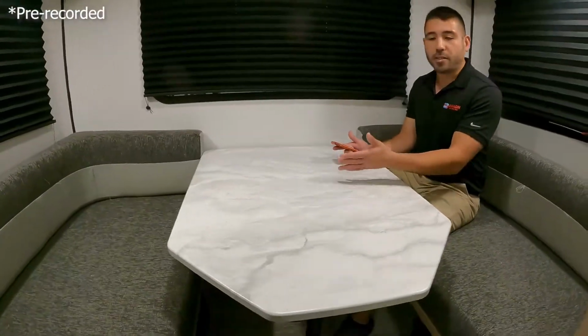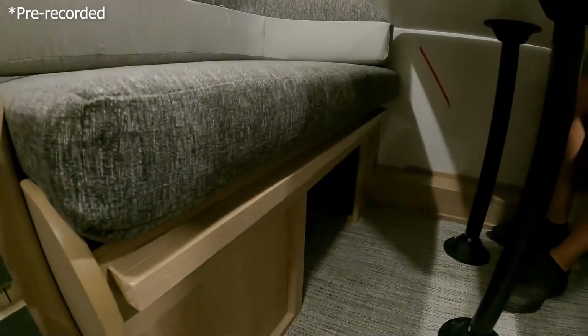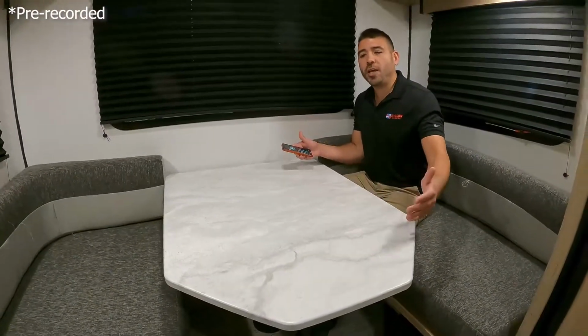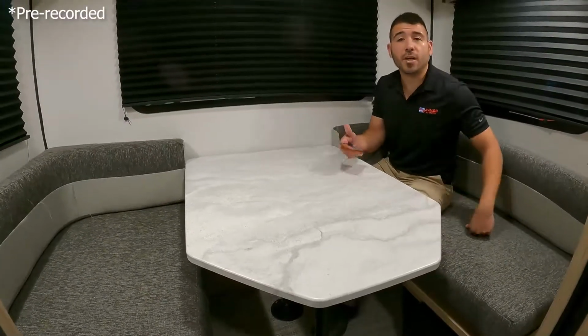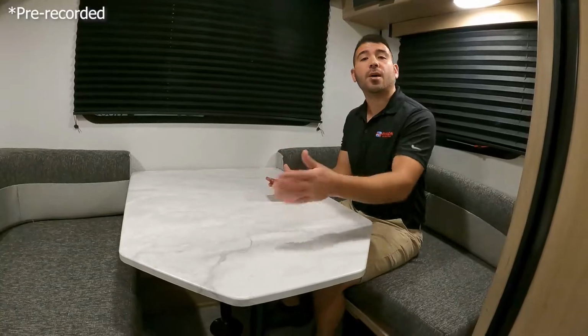If you need some extra sleeping room, you can drop this table down onto these running boards here, and this creates a nice size sleeping space. I'd say probably about a, not a queen, but it's still a little bit bigger than a twin. You could probably fit 2 adults on this rear dinette. So if you have some friends, some family, grandkids, children, whatever the case is, this could be a good bed for them if they come and visit you on the weekend, or come camping with you, whatever the case may be.